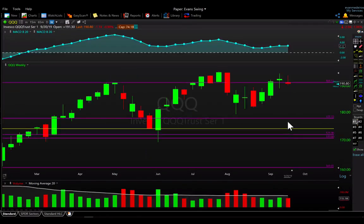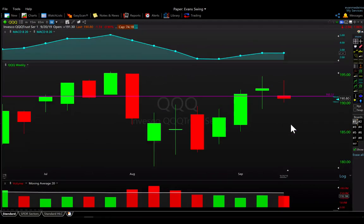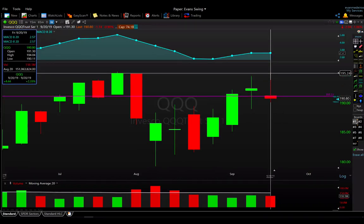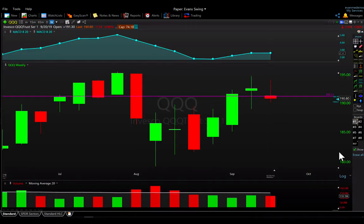Last but not least for the major markets is the Nasdaq 100. Again, an inside week getting printed here. We're falling back towards the bottom end of last week's range. We are approximately 3%, 2.5% away from prior all-time highs. We are still holding on to this multi-week trend line that has been in place since the beginning of August.